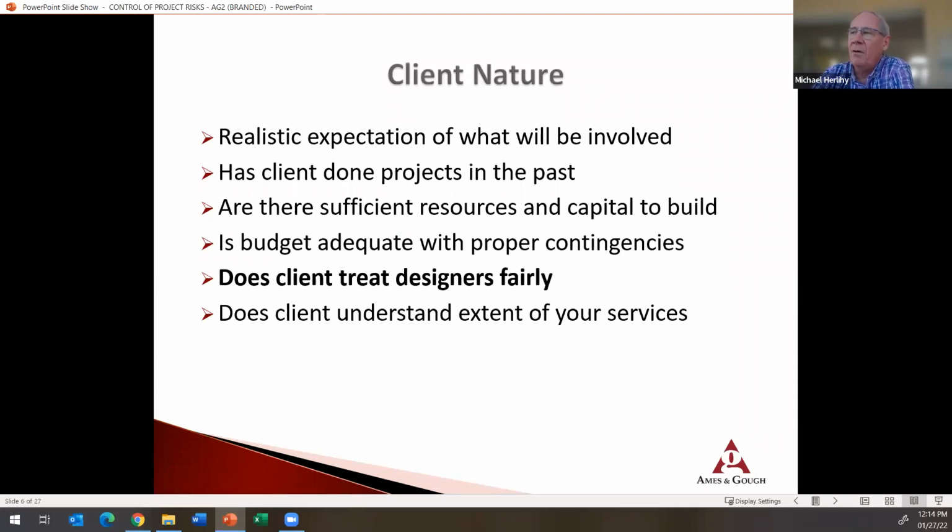But getting involved with a new client, we should be doing some investigation as far as what this client understands about construction, and how they treat construction, contractors, engineers and architects in general. Because if they're not going to be fair, as good as you are, you could find yourself in a major problem with a client like that. So do they have a realistic expectation of what will be involved? If there've been past projects, has there been litigation on those past projects?